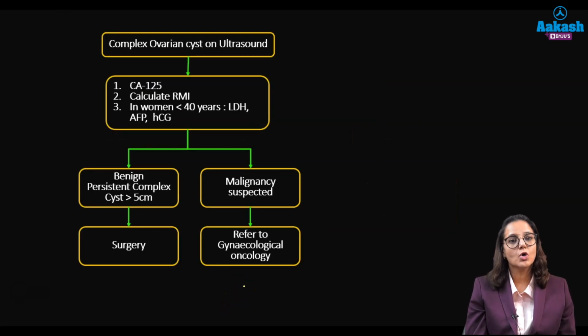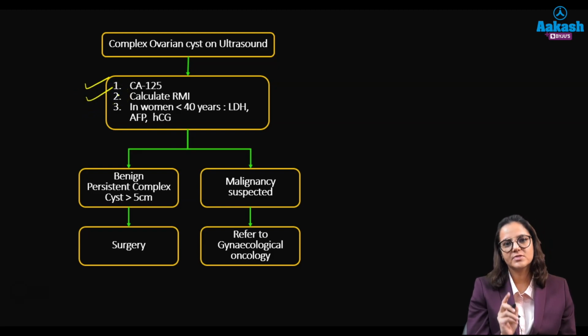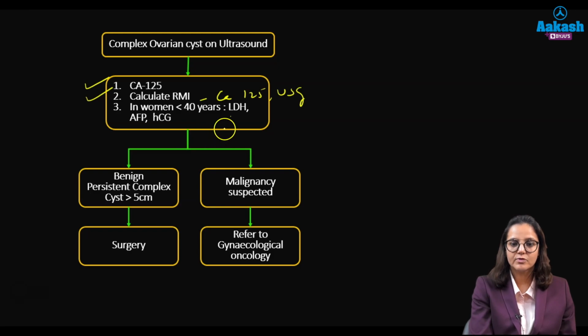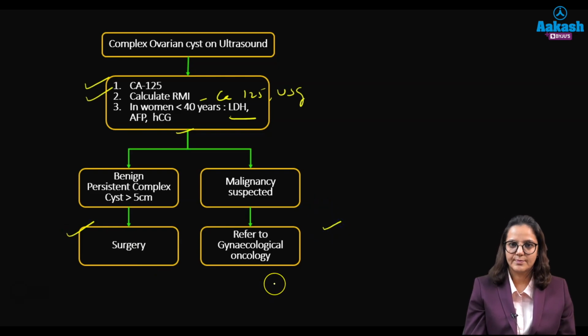Now, if it is a complex cyst on ultrasound, we have to do hormonal tests on the patient. We will do CA 125. We will calculate the risk of malignancy index, which is based on the values of CA 125 and ultrasound findings. And if the woman is less than 40 years of age, then only we will go ahead with further hormone testing like LDH, AFP and HCG. Now, if it is a benign cyst and if it is persisting, then we will go ahead with surgery. If malignancy is suspected, then we will refer the patient to the oncology department.